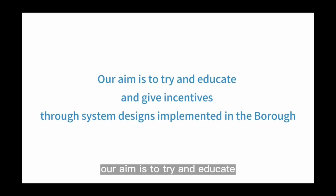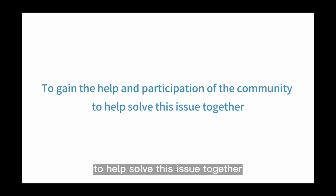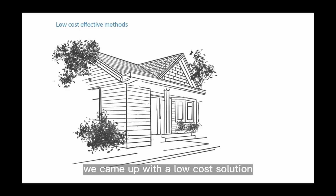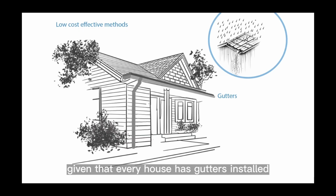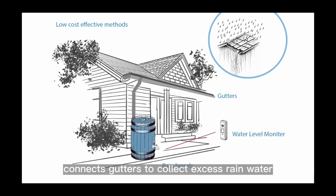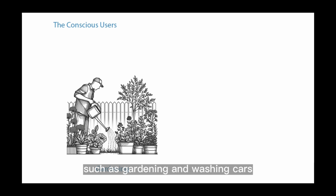Our aim is to educate and give incentives through system designs implemented in the borough, to gain the help and participation of the community to solve this issue together, to ease the demands on Mogden Sewage Works. We came up with a low-cost solution. Given that every house has gutters installed, we added an external rain barrel connected to the gutters to collect excess rainwater instead of sending it to the groundwater system. Collected rainwater can be used for personal use such as gardening and washing cars.